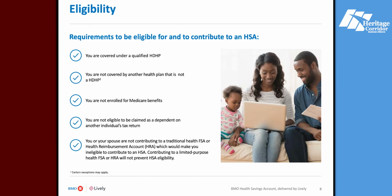And I see I missed one. You're not eligible if you are claimed as a dependent on another individual's tax return, then you can't have your own HSA.